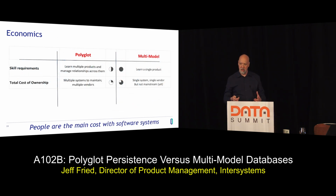Economically, the additional copies of things for polyglot tends to be a disadvantage, both in terms of licensing, maintenance, as well as learning each of these stacks, because it's easier these days to use different technology packages. You can download open source and work with them, but you still need to learn them.